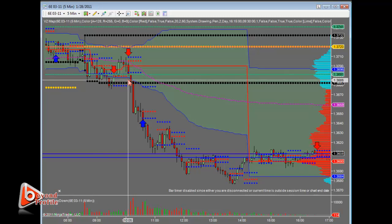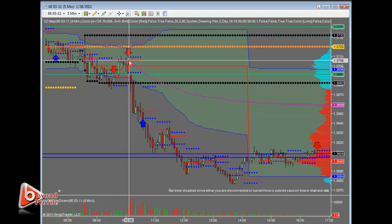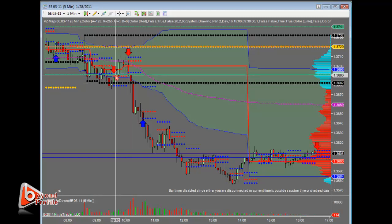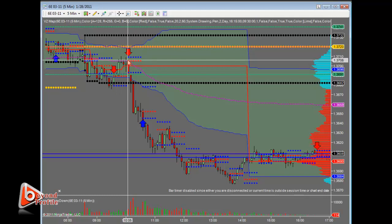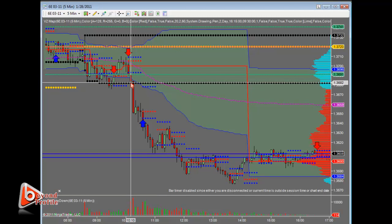It wasn't until right here at 37.05 at 10:05 in the morning that it gave a sell signal. Right there, we had supply coming in. Actually, supply showed up even down at the lows here. We were below the point of control, but supply came in here again, triggering a sell signal. And down we went through the IB low, and then continuation down in the Euro.